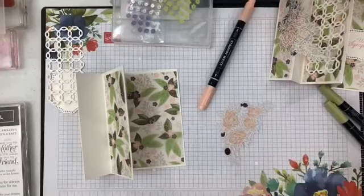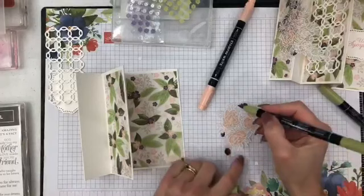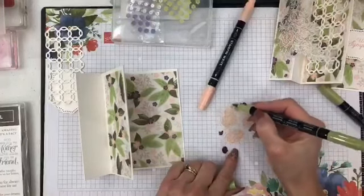And while those are drying, I'm just going to bring in my pear pizzazz. And just do this.